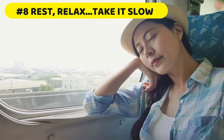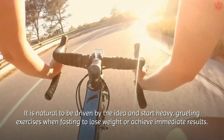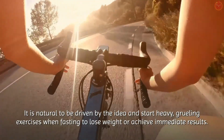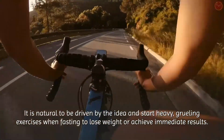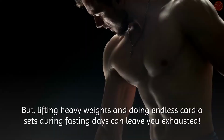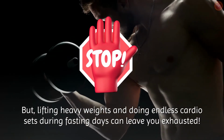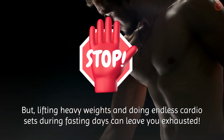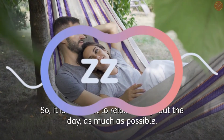Number 8. Rest and relax. Alternate day fasting can be overwhelming in the beginning. It is natural to be driven by the idea and start heavy, grueling exercises when fasting to lose weight or achieve immediate results. But lifting heavy weights and doing endless cardio sets during fasting days can leave you exhausted. So it is essential to relax throughout the day as much as possible.